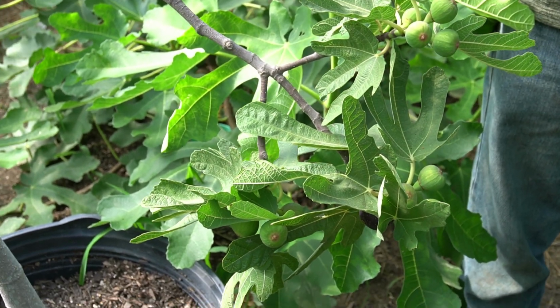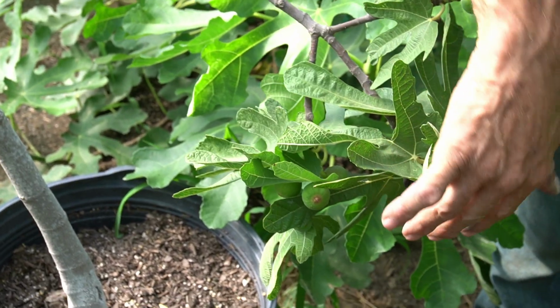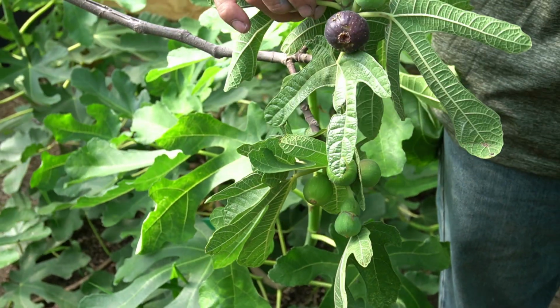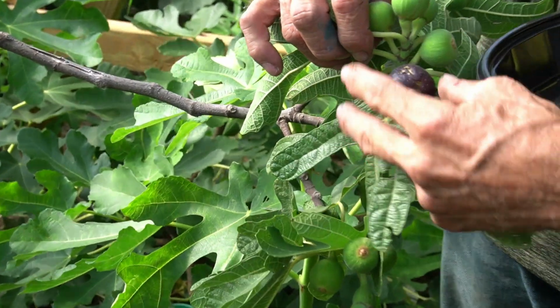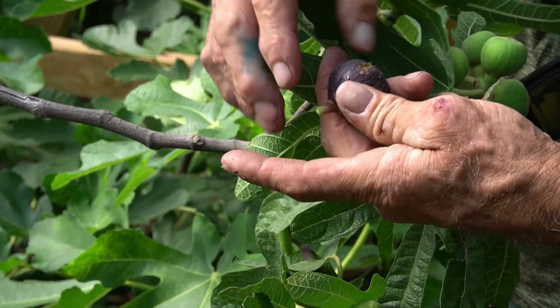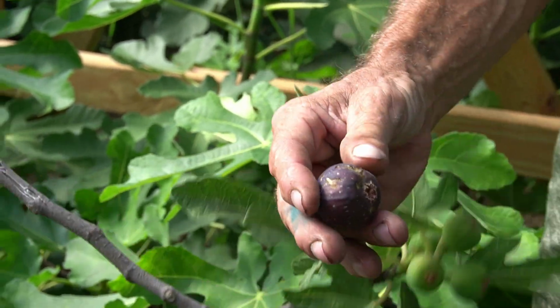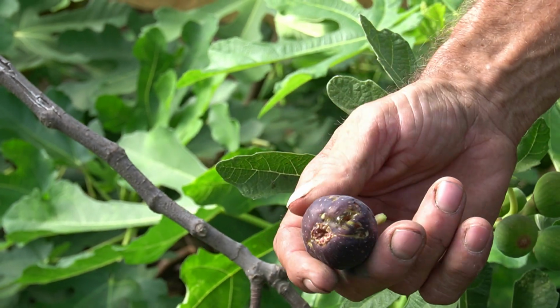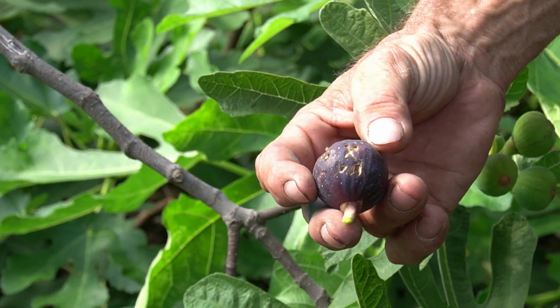Good afternoon, and here we are at the next fig tree. This is Ronde De Bordeaux, and I believe it's ready to go. Got a little bit of bird damage, but we've got our net up, so that'll put a stop to that stuff. We'll take this in and see what it looks like.